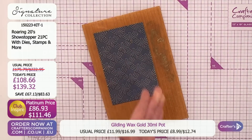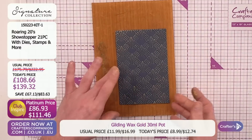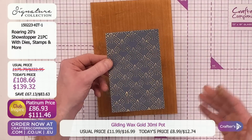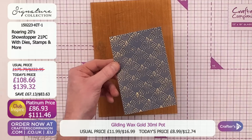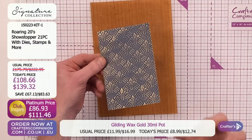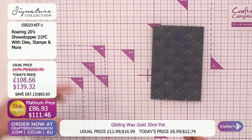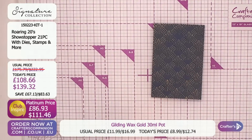It's taken your Art Deco, it's taken, of course, the floral deco, but then bringing it into our layer of 3D embossing folder. It's our stance on the couple that are dancing. It's our stance on that seashell edgeable. It's the Crafter's Companion stance on that Roaring 20s. And I've loved it. I am absolutely loving using this collection.